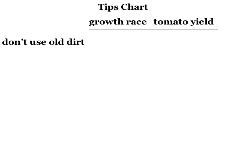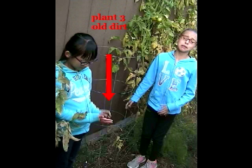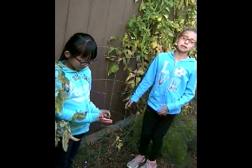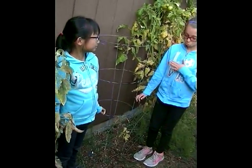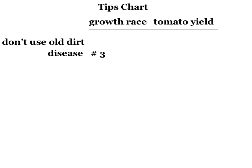The first tip was not to use old dirt, because of plant diseases. Sure enough, plant 3 in old dirt got sick. Plant number 3 has been stunted by some illness. I think it's dead. It died weeks ago. The growth graph shows number 3 only grew about 2 feet tall, less than a third as tall as the healthy plants. Still, the brave little guy grew 4 tomatoes.